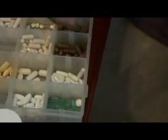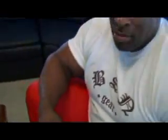And this next thing over here is just the Advil. I might take these when I get a headache or something, which I never do. So that's pretty much it for the vitamin front for me. Real plain and simple.